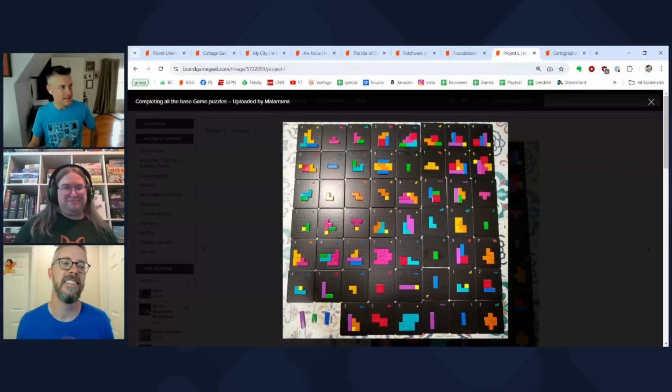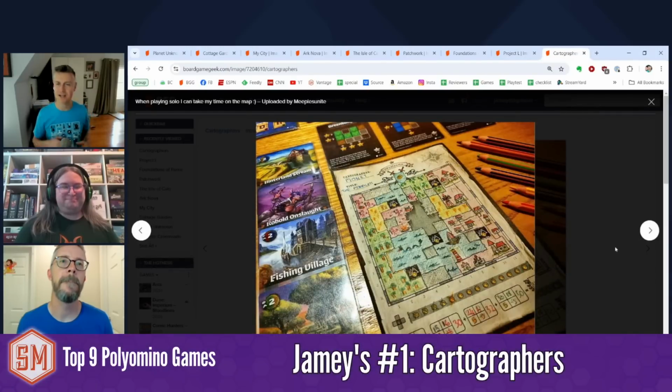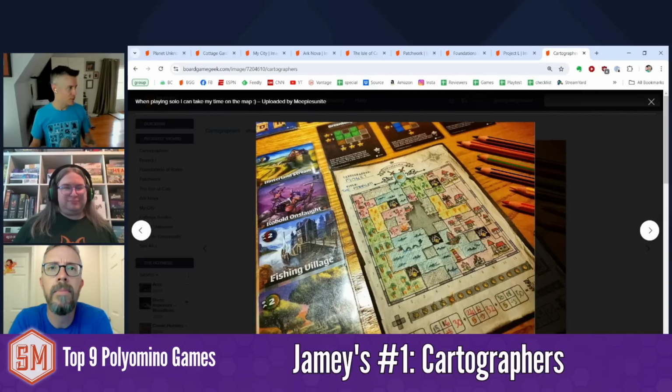My number one is one that one of you mentioned earlier, and that is Cartographers. Another simultaneous polyomino game where players are given the same thing: you flip a card that shows usually 1 or 2 polyomino shapes, and then either 1 or 2 terrain types that will be that shape. And then you are going to draw that shape and that terrain type on your map. Mine never look as beautiful as this one does, this BGG image, but you can make it as artistic as you want to be. And you're trying to solve a series of goals that combo together.